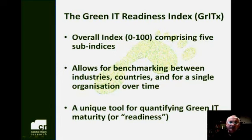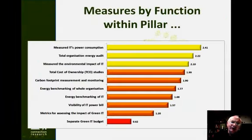This allows, once you've got metrics, you can start to measure and manage. Allows for benchmarking between industries, between companies, between countries, and you can benchmark yourself over time to see how you're improving or changing. Anyway, one hopes you're improving. So it ends up being a unique tool for quantifying maturity or readiness or how well somebody's doing green IT.